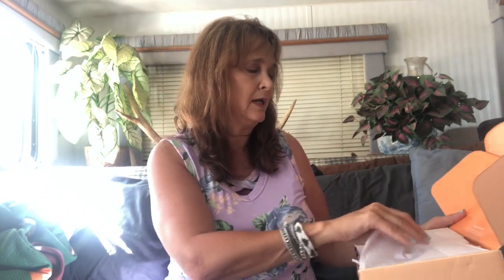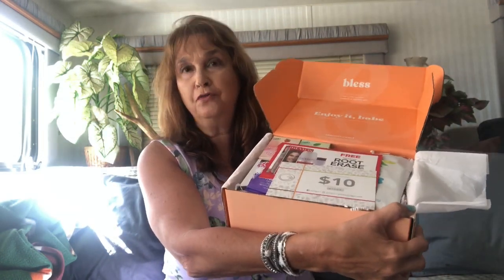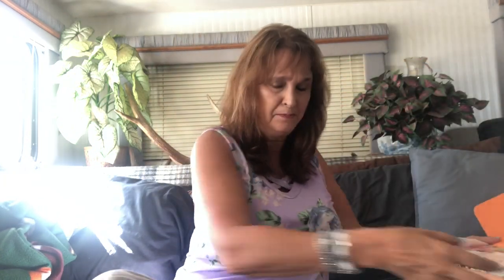Bless Box is a female-owned company, and she is so sweet. It comes very nicely wrapped. Again, you can get it monthly or quarterly. The longer you get the subscription, the cheaper it is. I think I used a coupon code with this, so I will leave exactly how much I paid. I will leave the link in case you want to order one. You open it up, so full of goodies that they fall all over. So let me pick them up.